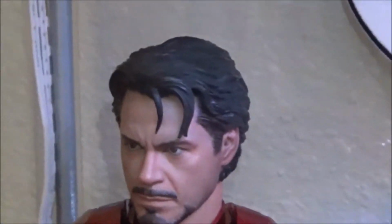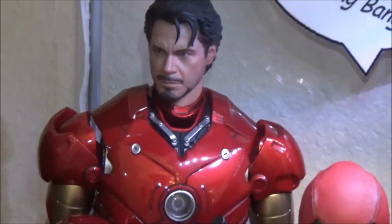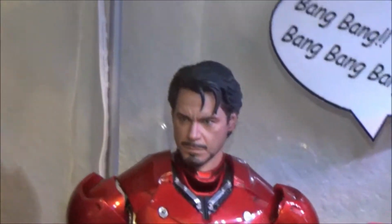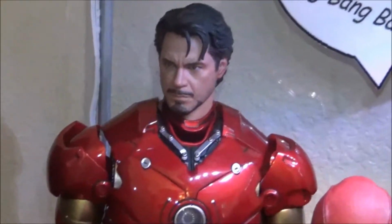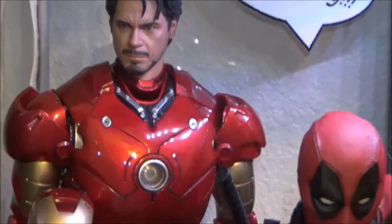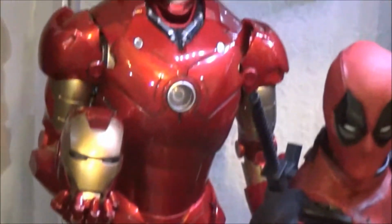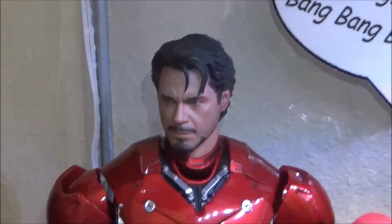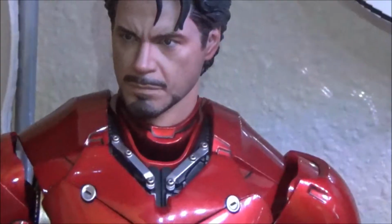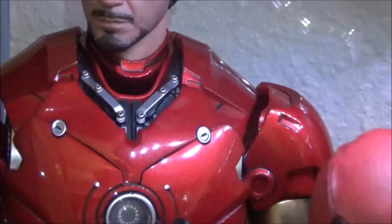I wish they would update the Tony Stark look from Iron Man 1. They keep making Iron Man figures, but they need to make a new mech tech version or regular Tony Stark version from the first Iron Man movie. So yeah, I got the mech tech head on, and the neck is from the Mark IV, and so is the collar.